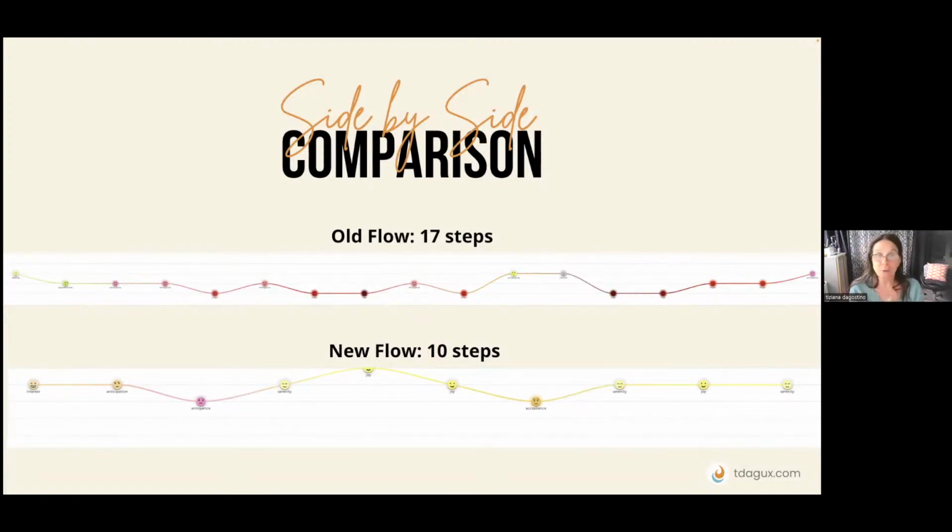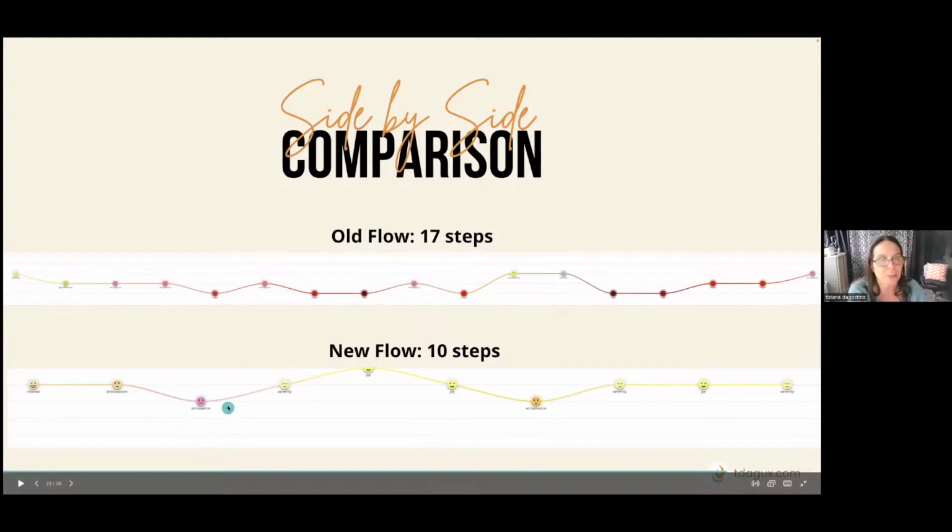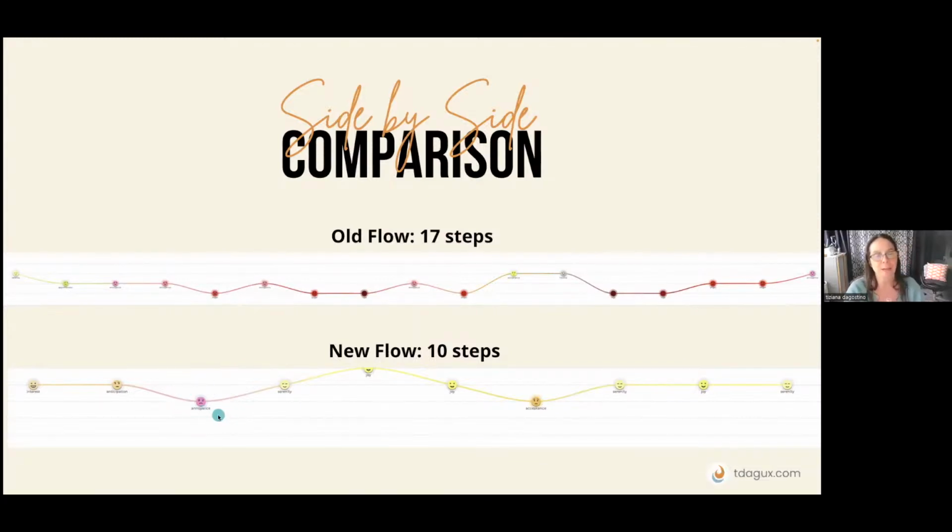The old flow has 17 steps, and each one was really very frustrating. The new flow only has 10. And even though there are a few things that can still be fixed, it's going to be easier to say, hey, you see, people are still annoyed on these steps. I think you should change this.